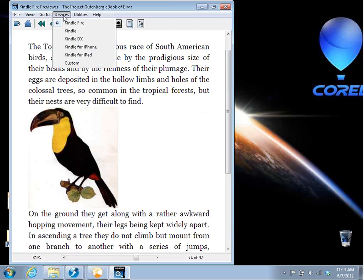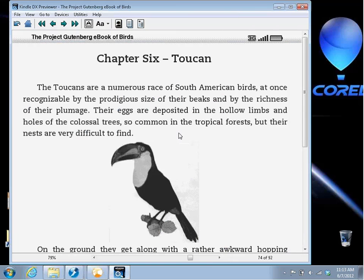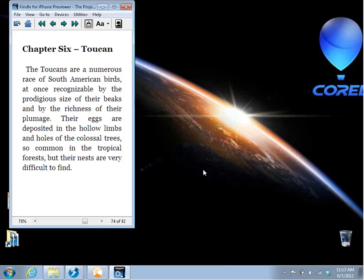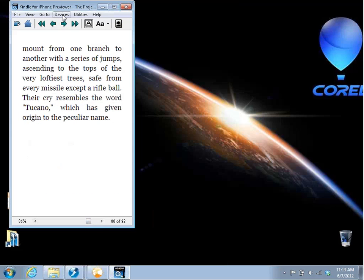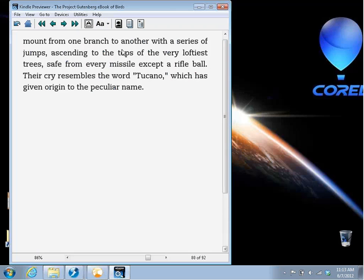You can also use the Kindle previewer to see how it might look on a grayscale Kindle. Is this how I want my book to look? Or how is it going to look on the iPhone? Are my pictures too big? And in this case, I would think they are too big for the iPhone. So that gives the user an idea of what their book's going to look like without having to spend any money or upload anything to Amazon.